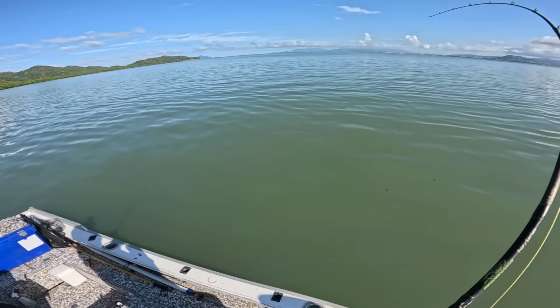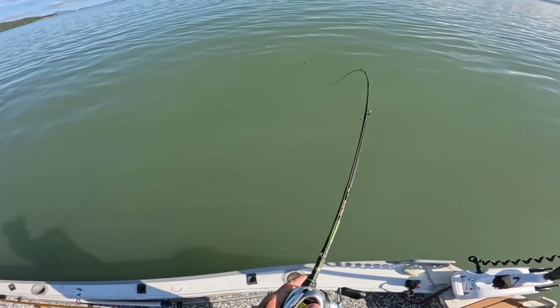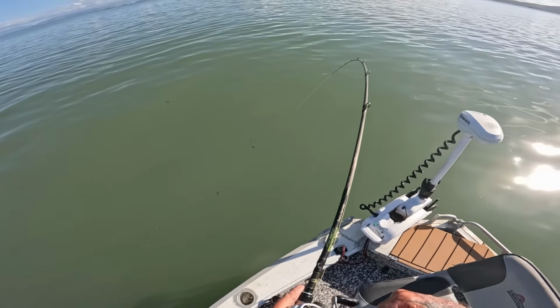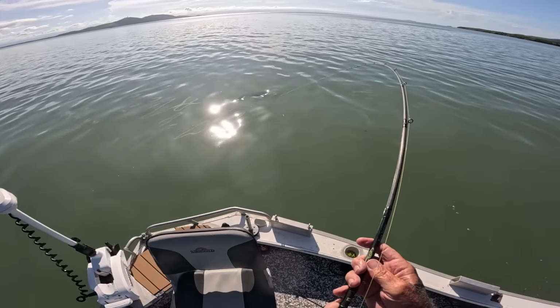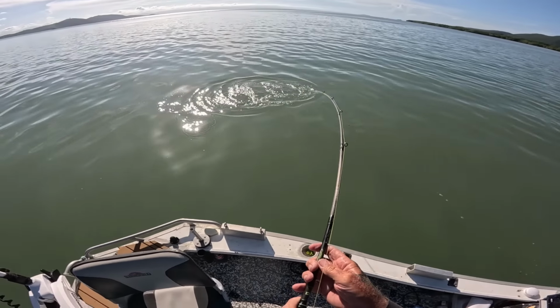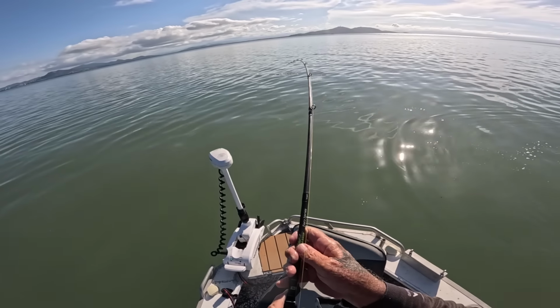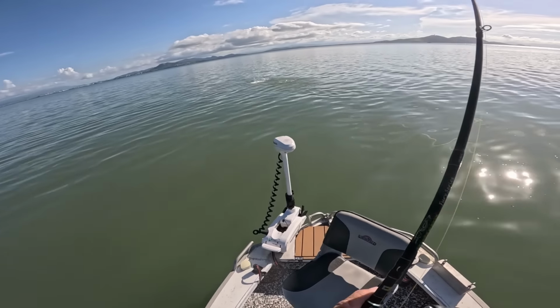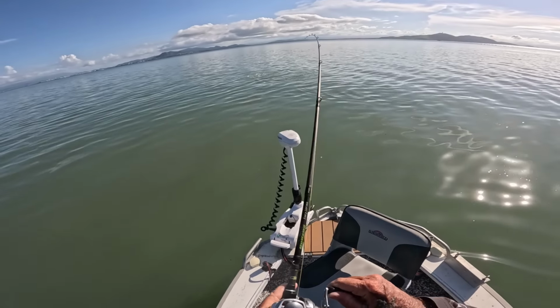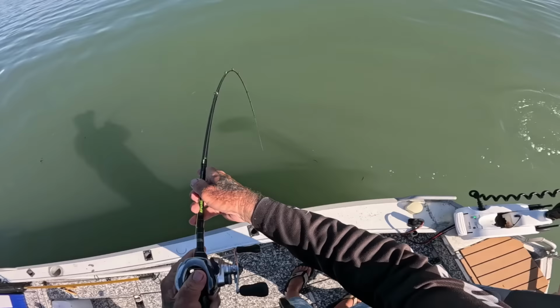Got him. Last cast. All I could do is boat him. What is it though? I don't think it's a barra. Oh, what the hell is that? Is that what I think it is? A monster catfish, with attitude. Oh, what the hell? Is that a salmon? Oh yeah, big one.